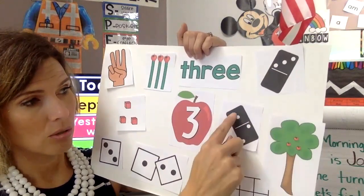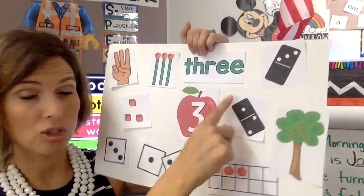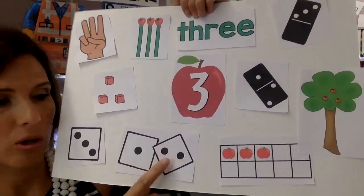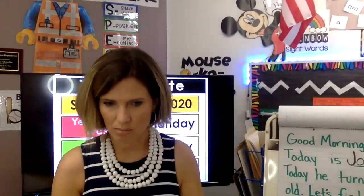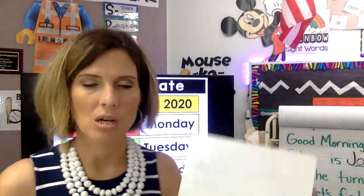3 dots. And let's see here, it's got 2 and 1, just like with the fingers, 2 and 1, 2 and 1 on the dominoes. 3 apples in a tree, 3 apples in a ten frame. You could roll a 2 and a 1 on your dice, or you could roll it like this to get a 3. Okay, let's practice writing those numbers real quick, and then we will finish with a song.